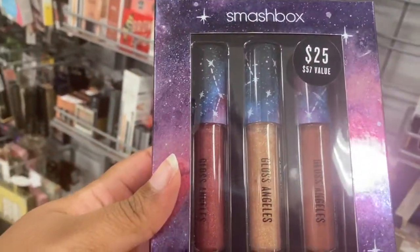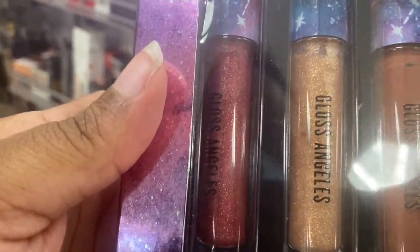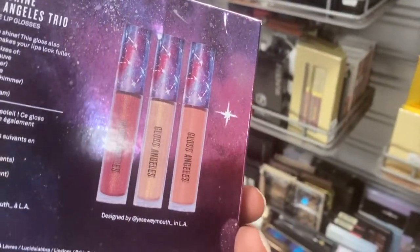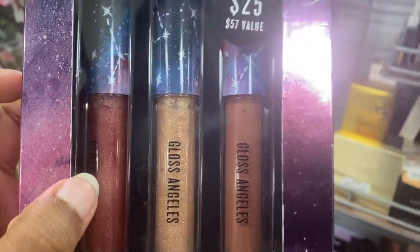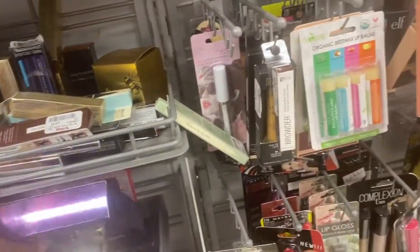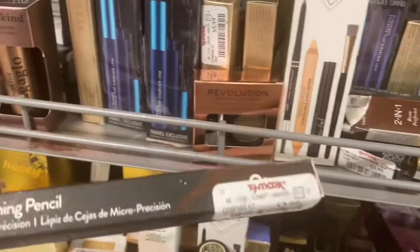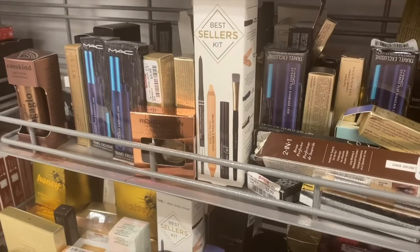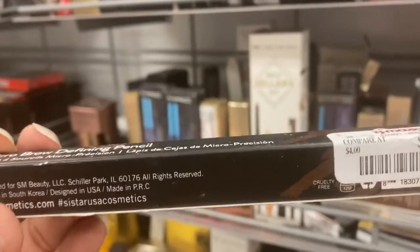Oh, this is pretty. Smashbox. $14.99. These lippies. $25 value for $14.99. These colors are pretty. Very pretty. Y'all, they got a lot of stuff going on here. Let me see what this is. What is this? I don't know who this is. $2.99 pen, though. It's normally $4.